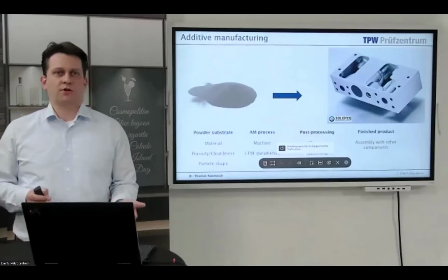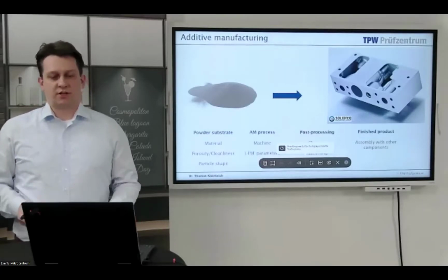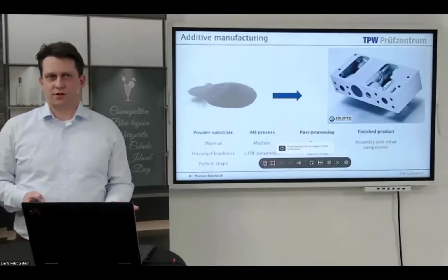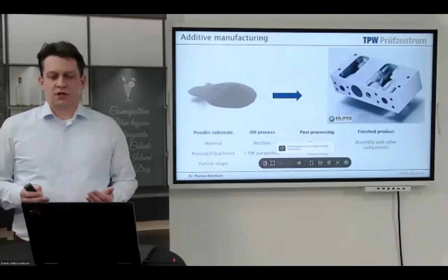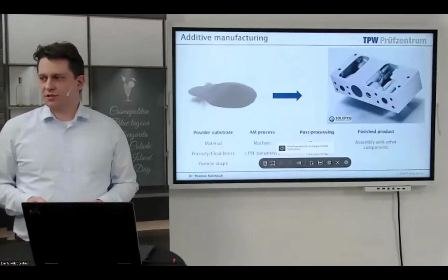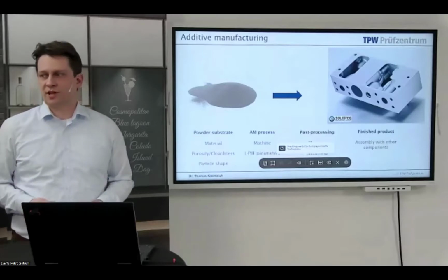If you just think of the powder, you may have to consider which material you want to use. What are the characteristics of the powder? What's the shape of the powder? Is there any porosity in the particles already? If you think then about the printing process, the AM process, you have to think about the machine you'll be using and the LPBF parameters, so the actual machine parameters to build something.